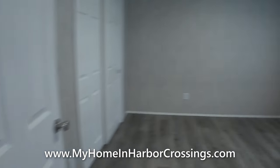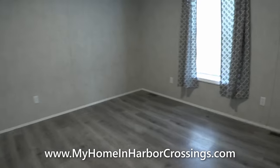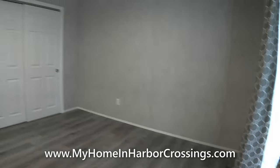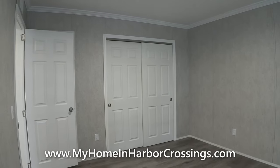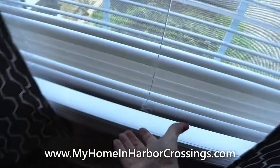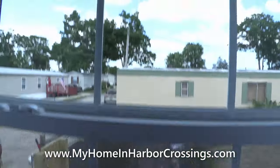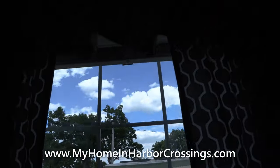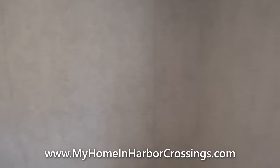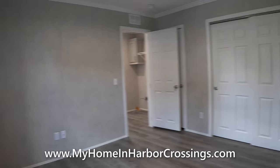And here's one of the bedrooms. This house comes with custom curtains. And you can really just see how big the bedrooms are. Here we have the guys outside preparing the lawn behind. Our windows are also double thermal pane, which again really helps to make this house super energy efficient.